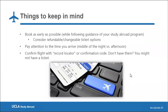Are you okay arriving in the middle of the night versus the afternoon? For example, if you arrive in the middle of the night, transportation at your destination may be limited. Are you okay traveling at that time? Will you be by yourself? Are you okay with landing in the middle of the night where there may not be any restaurants or stores open where you can get a little snack, versus in the afternoon where there are more transportation options and you're able to more or less maneuver, because when there is a deadline, there are people for you to ask for help. So some things to keep in mind.